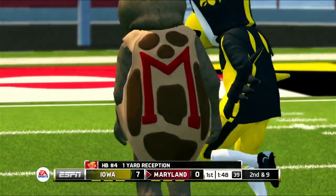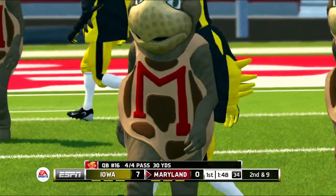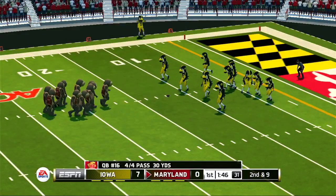Hit out of bounds at the 12-yard line. No gain. That brings up second and nine. We're at play number 9 of this current drive.